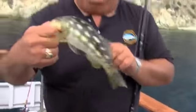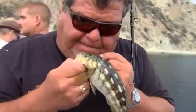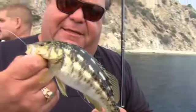All right, this guy swallowed the hook really bad, so I'm just going to go ahead and cut it. And we'll go ahead and release him.